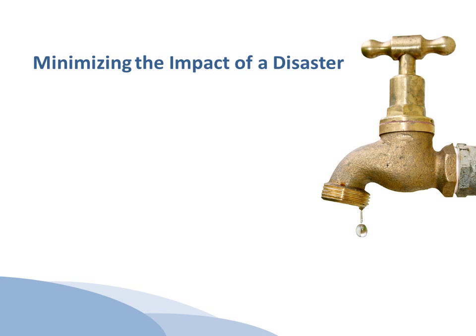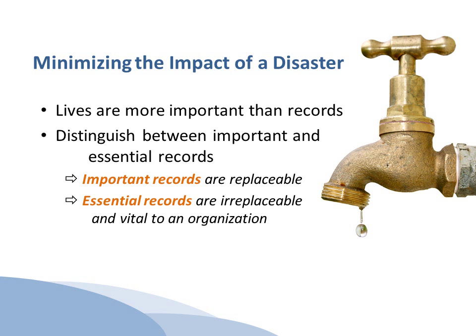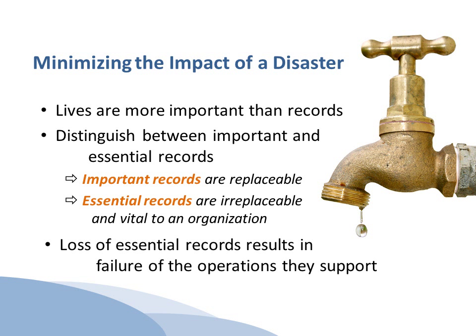There are several strategies for minimizing the impact of a disaster. The first rule is that lives are always more important than records. There's no record worth risking your life for. Beyond self-preservation, what your office can do to prepare for a disaster is distinguish between important and essential records. Important records are replaceable, but essential records are irreplaceable and vital to an organization. Losing an essential record will result in failure of the operations that record supports. So the question becomes, how do you protect your essential records?